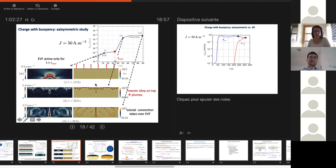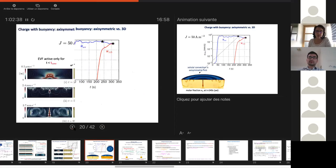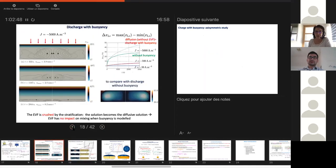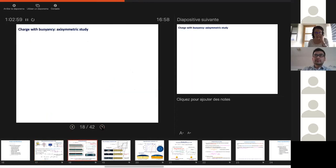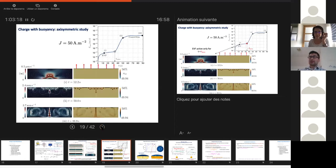That seems to make sense, because what we should do is compare with the value that you can reach with only the electrovortex flow, and it's never so large, in this purely toroidal electrovortex flow. In this part I'm only using a Reynolds number. And yes, during charge it's very small in this case, but what happens if I vary the current density? I'm sure that it is always small with respect to the velocity that you gain with the solutal convection. Thank you. You're welcome.